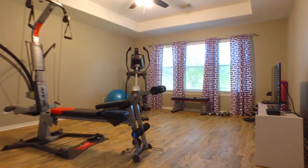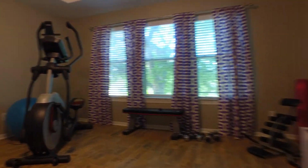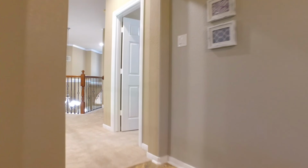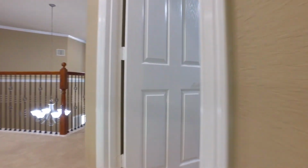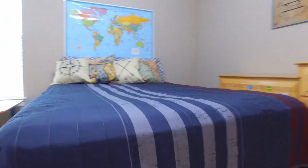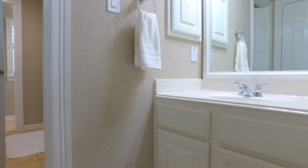There's new wood tile flooring in the large game room, and it overlooks the big pool-size backyard. This could be an additional bedroom as well. Every single family member or guest that comes to stay will absolutely love this space. It's comfortable, it's private, it's updated, and luxurious.